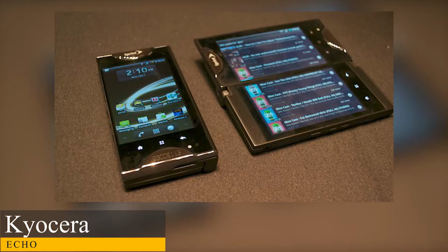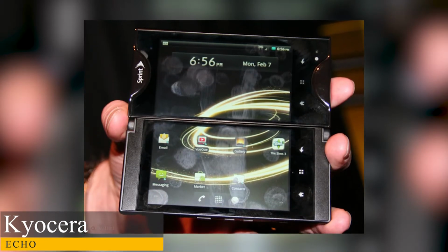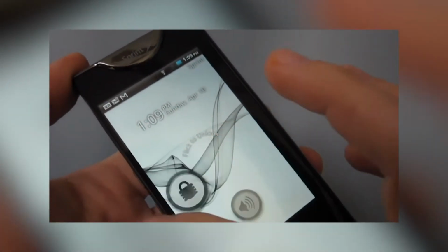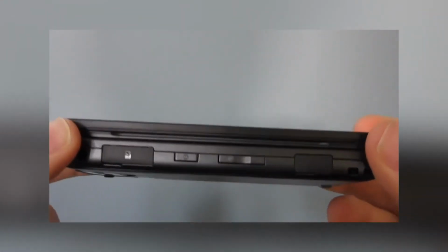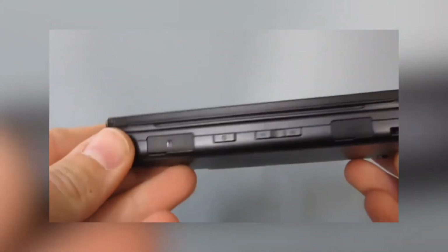Number 4. Kyocera Echo. This next phone is a grower, not a shower. The Kyocera Echo. Using a special hinge, the Echo transforms its real estate from 3.5 inches to 4.7 inches, and it's only interrupted by a large black bar caused by bezels that meet in the middle of the screen.